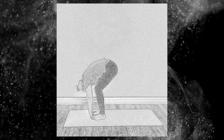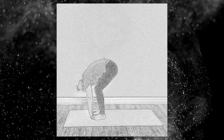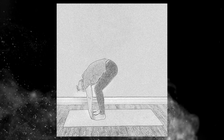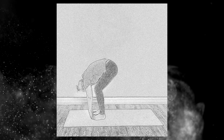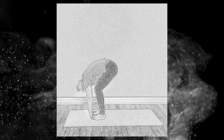Dropping your arms back down, pressing your hands into your shins, or maybe reaching with the tips of your fingers down onto the mat to lift up halfway. Bring your gaze forward, look forward. Nice, long, flat spine. Exhale, bend at the knees, hips all the way forward, hinging.